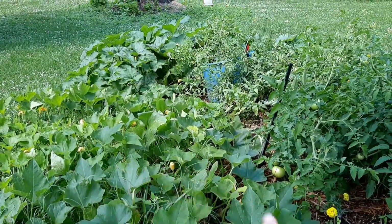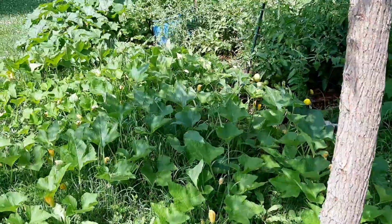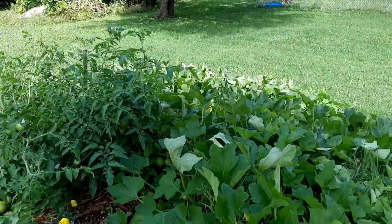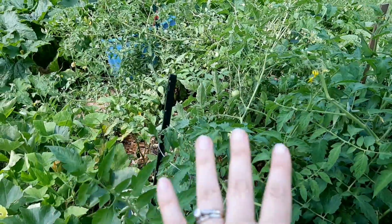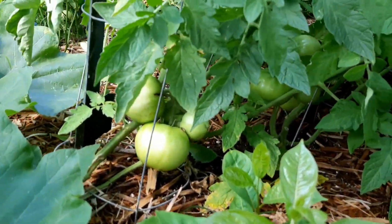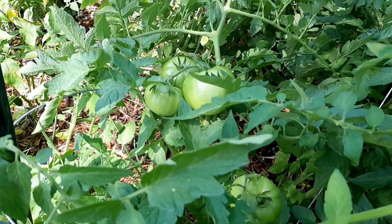So if you've been keeping up with this process, this is our Back to Eden method. And I'm telling you guys right now, everybody else's gardens was dying around us because they weren't getting enough water, or they was getting too much water for the most part that one time. Ours is regulated really well the way we have it layered. But anyways, y'all, look at these things. They're huge. They haven't ripened.